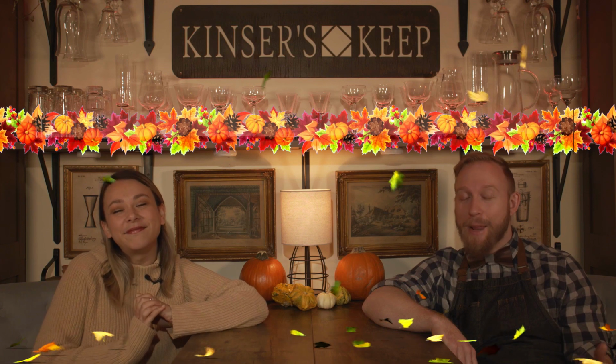That brings us to this week's cocktail, the Hot Toddy. It really is the perfect drink for this time of year, and it might just make you feel like you're back with your family. So, let's start with some history.